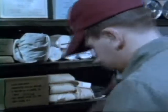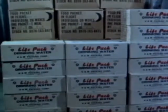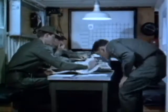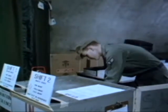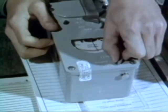Medical supplies. Food. Water. Sanitation equipment. Forms and displays were set out. As communications were installed and tested, exposure control stations were equipped. Dosage forms, accumulated dosage charts, and radiac sets also tested.